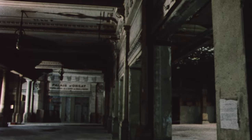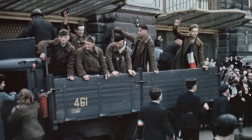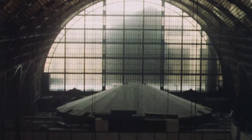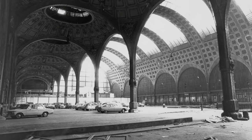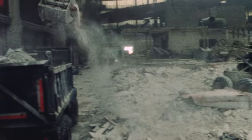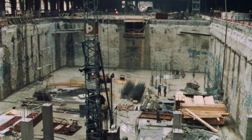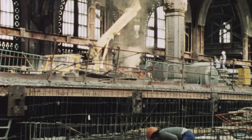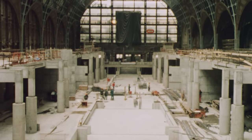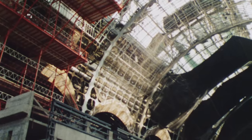Abandoned after the Second World War, the monument was a temporary home to ex-POWs and deportees who returned from Germany, a theatre, and even a parking lot, before finally being transformed into a museum in the early 1980s. Once again, great efforts were required to provide the museum's treasures with top security in this extensive volume of 160,000 cubic metres.